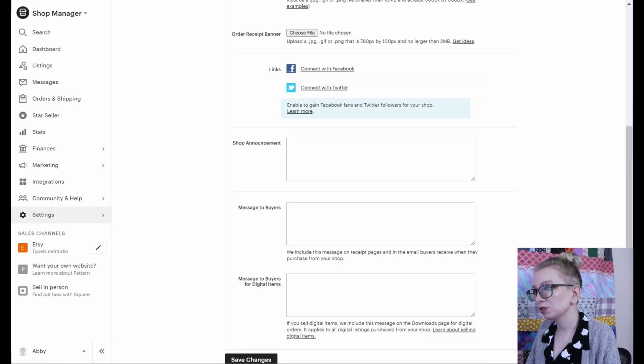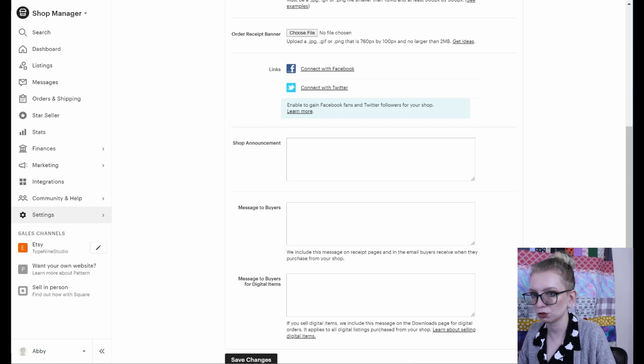And then for your shop announcement, if a customer is browsing your shop on a computer or desktop, they will see the shop announcement at the top of the page. But if they're on a phone, like the app, it doesn't show the announcement for some reason. So don't put anything extremely important here in lieu of something like vacation mode or extending your processing time, because people probably won't see it, and even if they do see it, they probably won't pay attention to it.